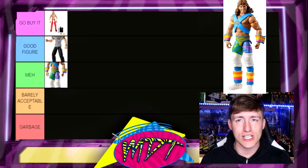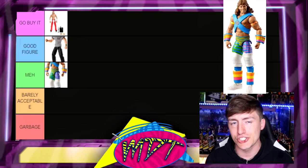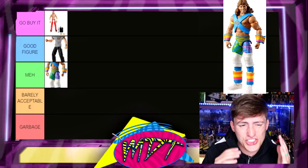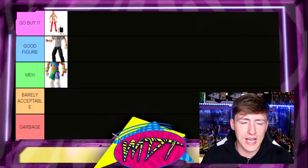It's cool because it's a throwback rocker style Shawn Michaels, very, very early Shawn. If you're a completionist or you love Shawn Michaels a whole lot, I could understand you wanting this figure, but I don't think it's must have. I've owned this figure maybe 3 or 4 times in my lifetime. I think the best category for him is going to be meh. I'm going to put him in meh.